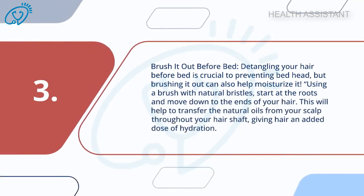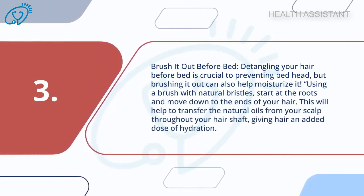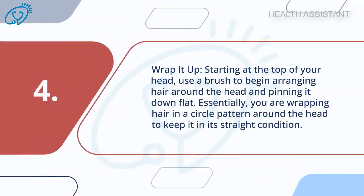Number 3. Brush it out before bed. Detangling your hair before bed is crucial to prevent bad hair, but brushing it out can also help moisturize it. Using a brush with natural bristles, start at the root and move down to the end of your hair. This will help to transfer the natural oils from your scalp throughout your hair shaft, giving hair an added dose of hydration.